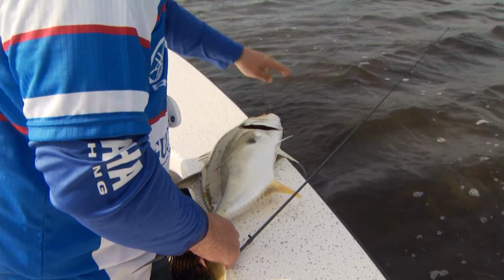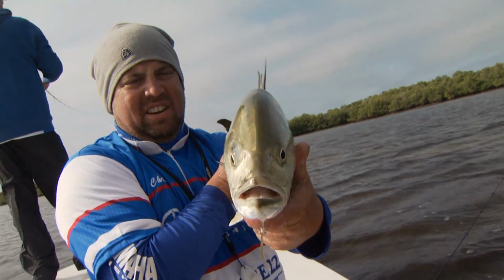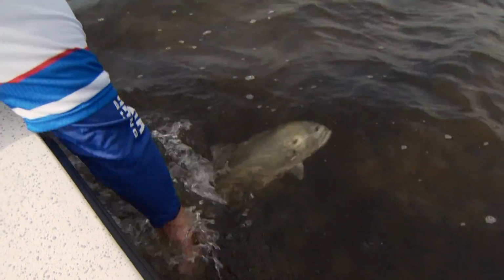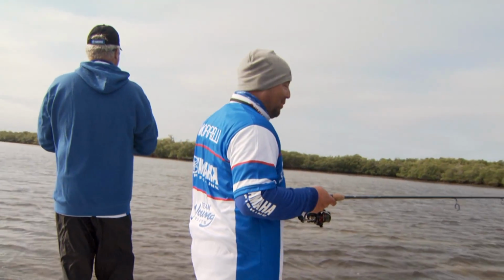It's not a red, but you know what? It's fun. He's talking to you. He wants to be on camera too. This water down here is just awesome to fish. It really is, but we got to focus on redfish, unfortunately, and that's it.